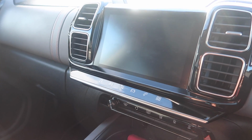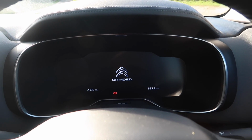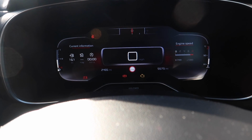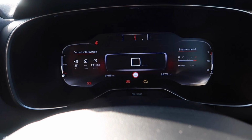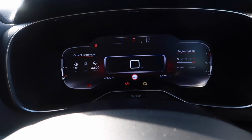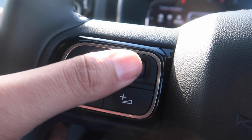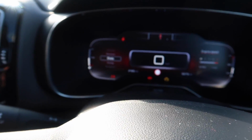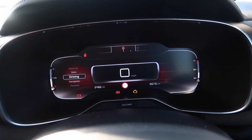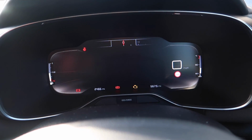Now let me talk you through the kit and the specification. So let me turn the ignition back on. Now you've probably spotted you've got this very nice digital display here. So it's similar to Audi's virtual cockpit. It is a 12.3-inch digital display, and of course the views can be changed. You've got a little dial here. There we go, you've got a little dial that you can just twist up and down. And you can change the views. It does take a while to change, but there we are.